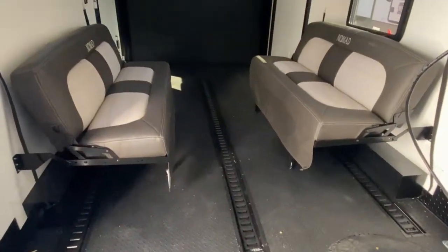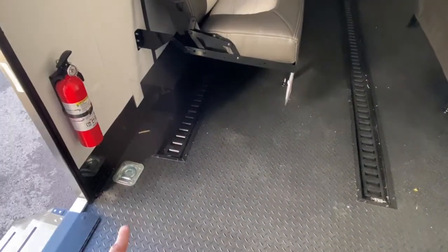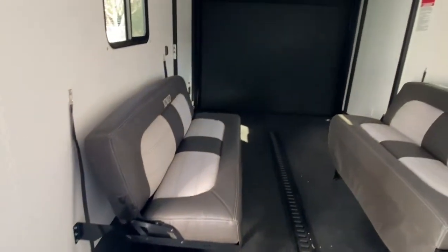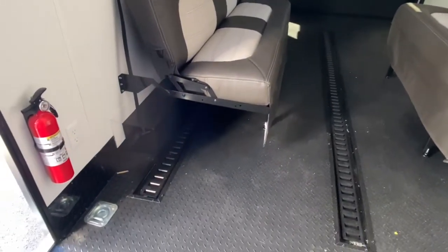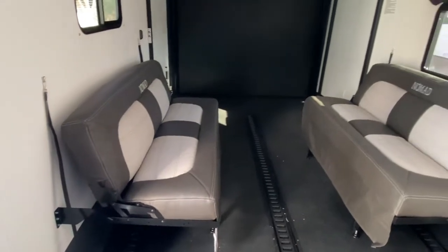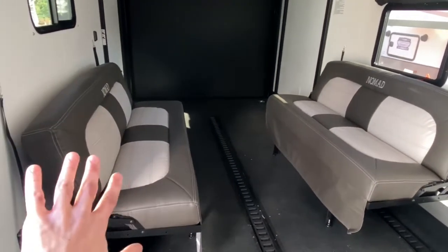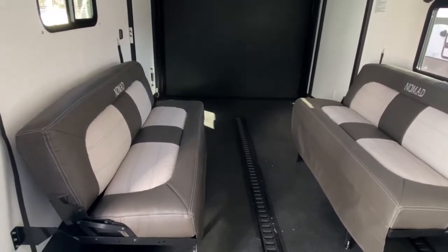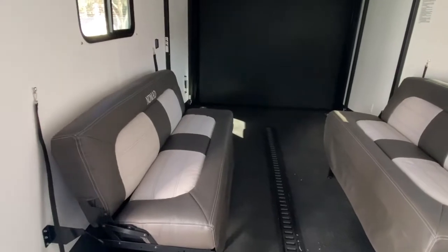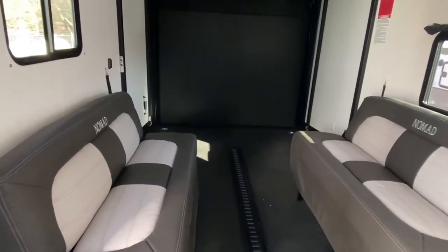It's got 3 Z-tracks from the main entry door here all the way back almost to the ramp door. And then there are 4 D-rings, 2 up front and 2 in the back. It does have the Nomad seating. So with this seating, you can sit it like this, or you can fold it flat. You can use it as a bed, or you can fold it up against the wall so that you can allow more space to pull in something in here.